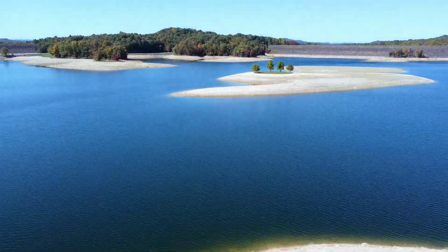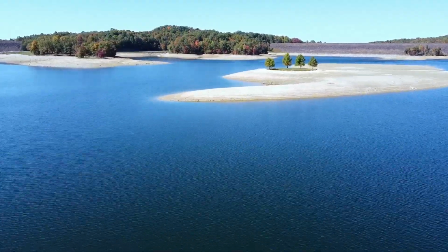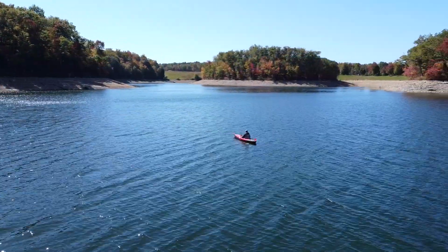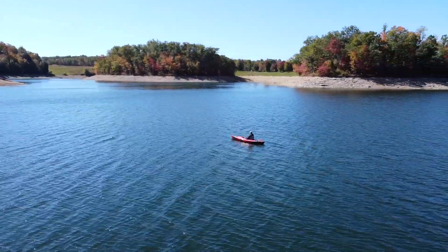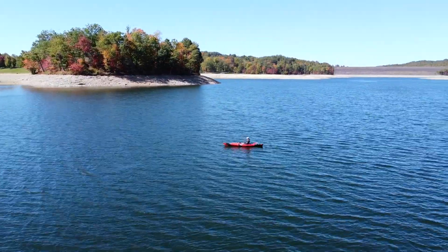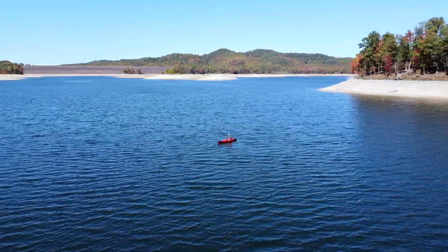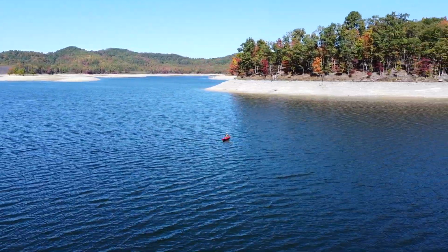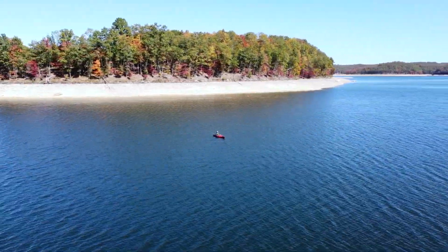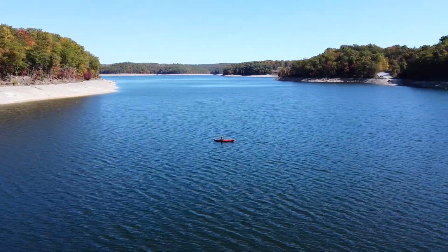This is a really fun area to paddle just because it's so scenic, and there's a lot of shoreline with relatively shallow water that you can explore. This part of the lake is typically very popular, but if you catch a warm day in early fall like today, you have the place almost to yourself.